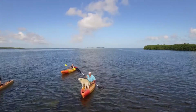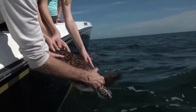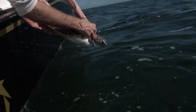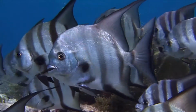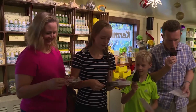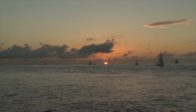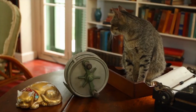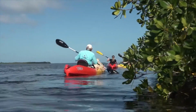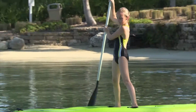This was an active trip. From swimming with dolphins, releasing rehabilitated sea turtles, snorkeling, deep sea fishing, to indulging in chocolate-covered key lime pie on a stick and a picture-perfect sunset. The Florida Keys are rich with history and activities for all families. We'll definitely be back.